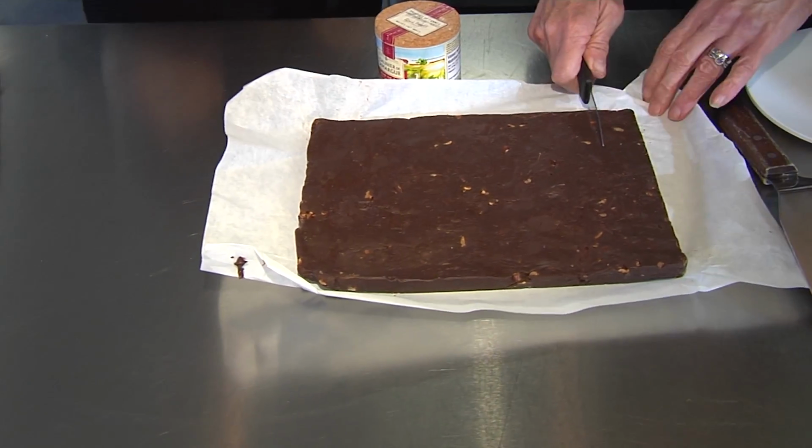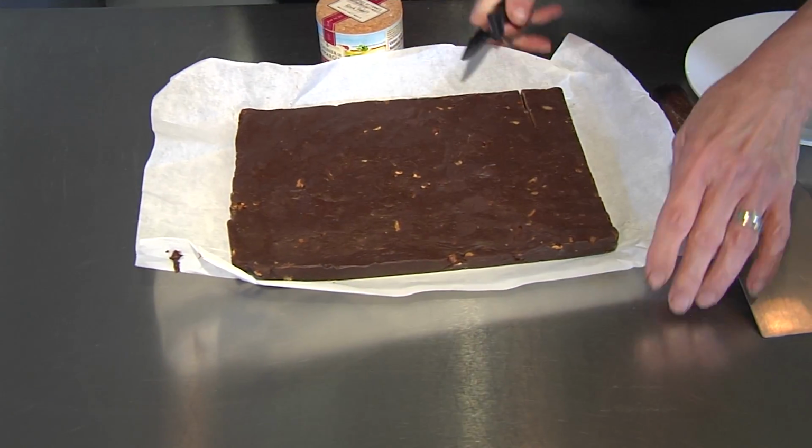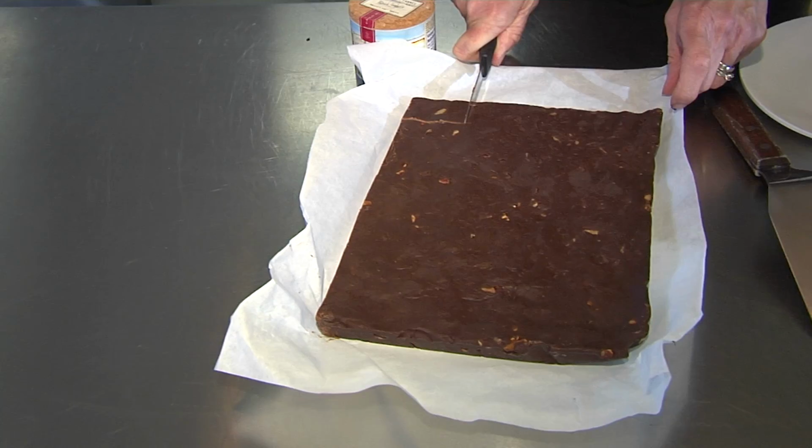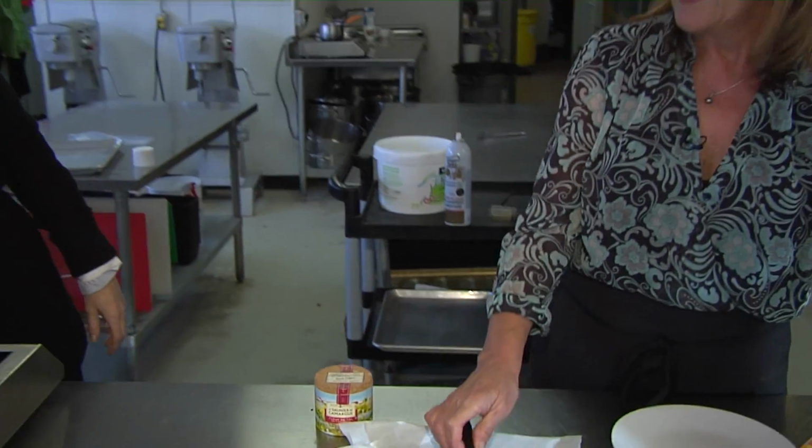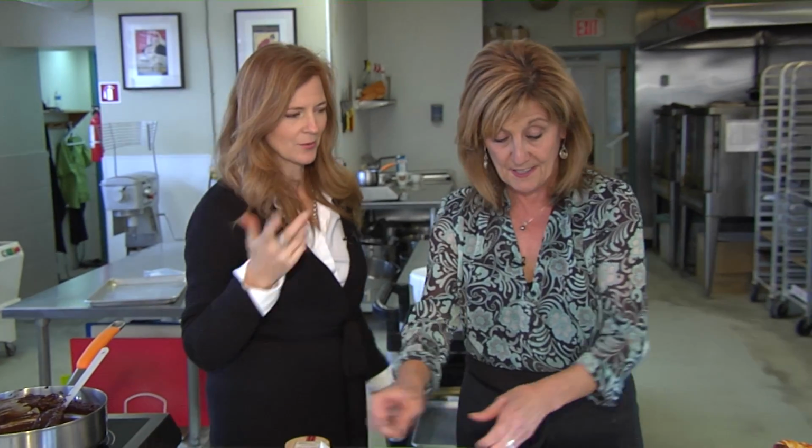We're going to show all the finished product. Just show you how easy it is to cut. Perfect. And there you go. Beautiful fudge. Okay, so fantastic.